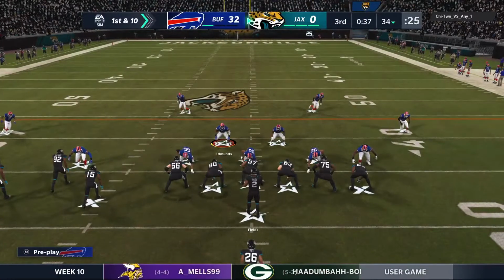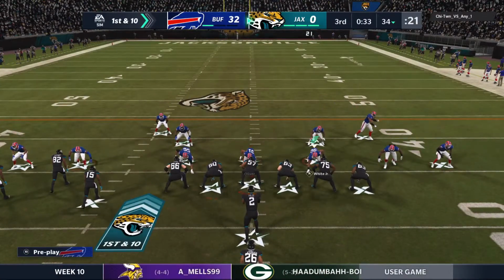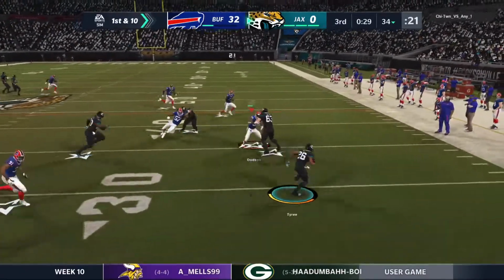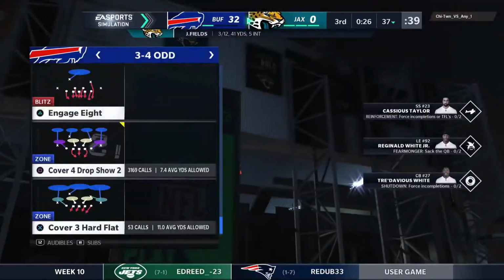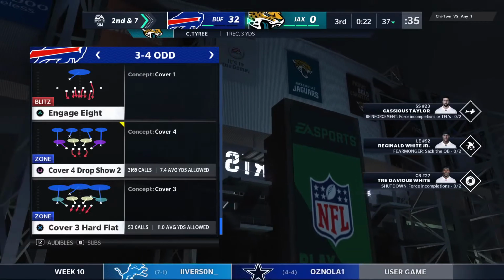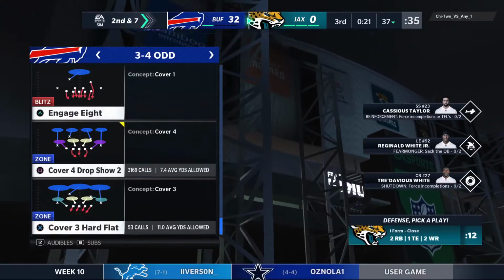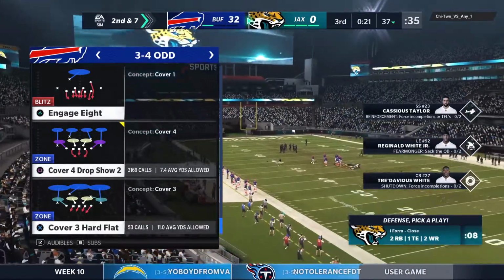From the 34 now, here's first and 10. Back to throw. They'll try and set up the screen. It's complete. 3 yards the gain there, second down. In order for a screen pass to break big, a lot of things have to come together and be well executed. But all it takes is one small thing to go wrong and keep it from being a big gain.